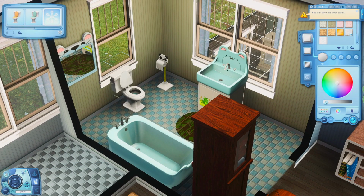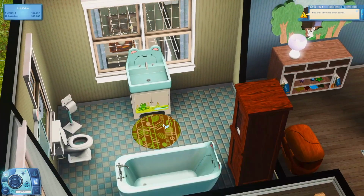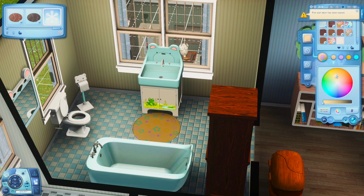But if you have a toddler, you can put that in here if you want. I gotta say, this bathroom is probably one of my favorite bathrooms in the house. I just like that color scheme. It's teal and yellow. I put a little star rug down here as well, and I recolored it. I thought it looked pretty cool.